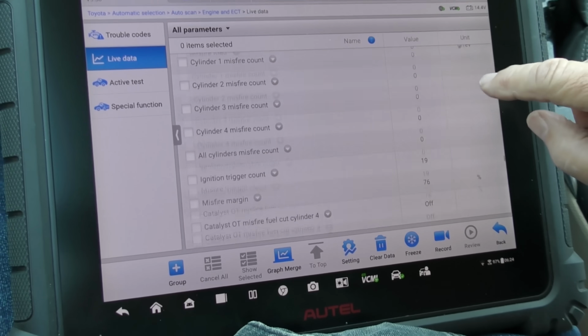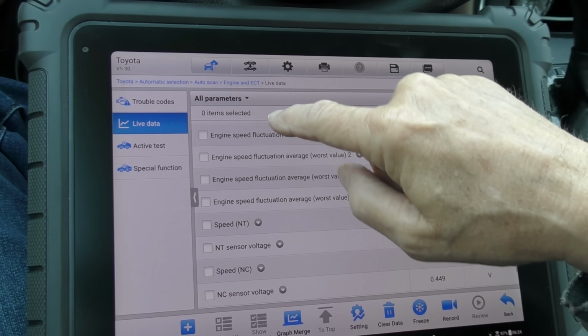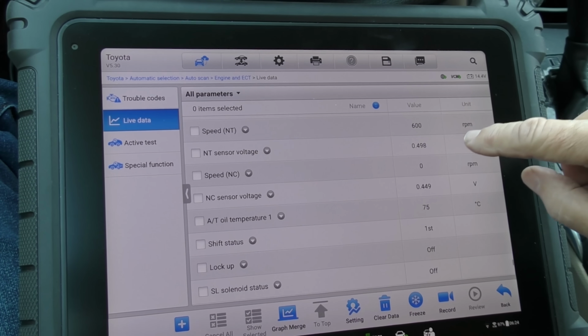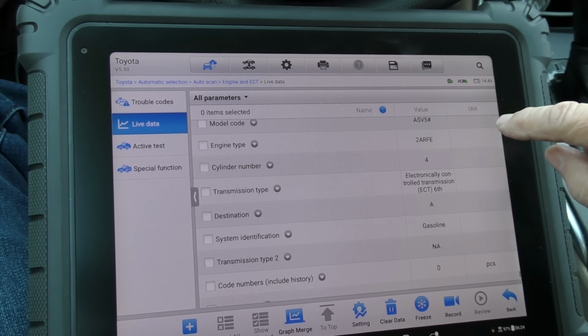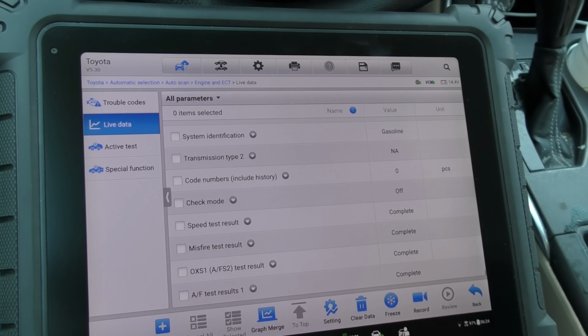Variable valve timing's all working fine. Engine speed's exactly the same for all of them, which it should be. Engine speed fluctuation's 0. Which is what you want, no fluctuation whatsoever. Transmission, 6-speed electronically controlled automatic transmission, it's fine.